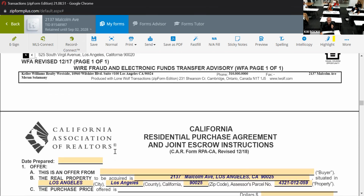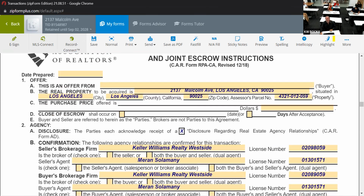So next would be, now we are at the purchase contract itself.